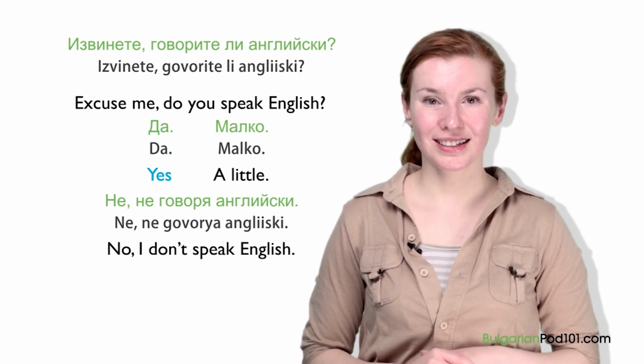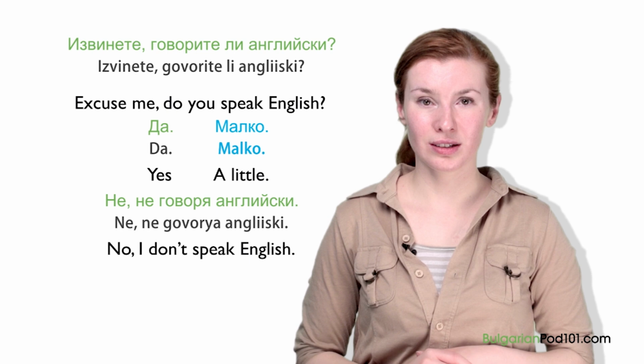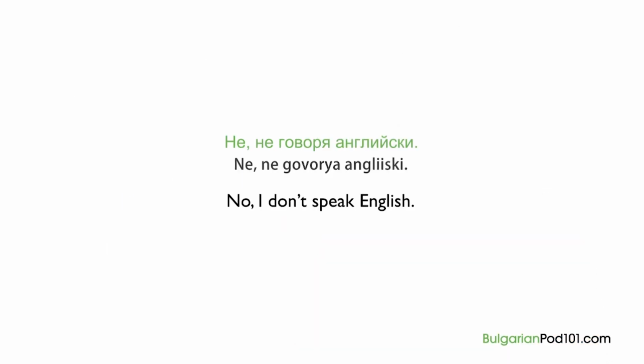Да, yes. Малко, a little. Не говоря английски. No, I don't speak English. Since the last one is a negative statement, we need to say не before the verb говоря and не in the beginning of the whole sentence. Notice also that the verb говоря is slightly different than говорите. Remember, the verb changes depending on the formality and the subject. We are now talking about us, Bulgarian for I. Thus, I do not speak is аз не говоря.